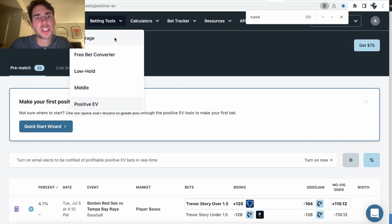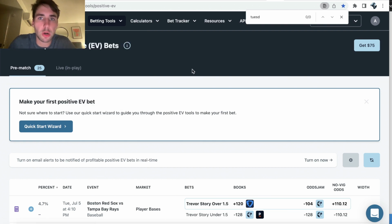So again, OddsJam, there's a ton of different tools, right? Everything is rooted in data. There's no BS, nothing like that. It's all just data. Using data in betting odds, real-time market data, to find line inefficiencies in sharp bets.